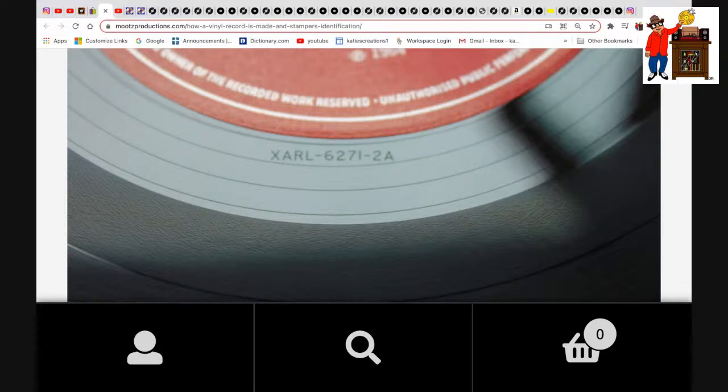So we've talked a little bit about why you need to know what press you have. Now let's talk a little bit about how you actually identify what press you have. Well, it really is, folks, all in the details. And there's several ways that you can identify a record pressing. The most common and best surefire way is to learn about the matrix number. Now, what is a matrix number?